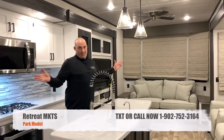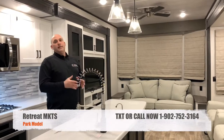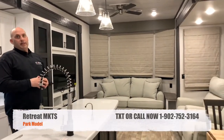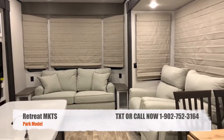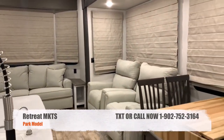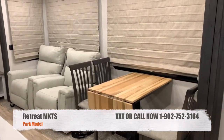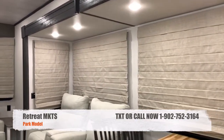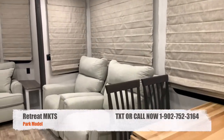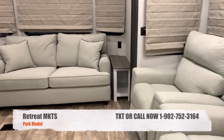And then there's this. Absolutely beautifully done by Retreat. The decor in this unit pops. It's bright. It's fresh. Everything is just residential. Your dinette has an extension on the end of it. You have double recliners. Very modern residential furniture.